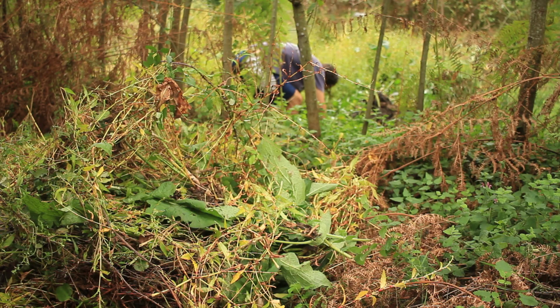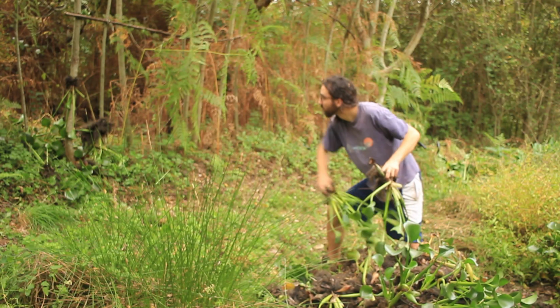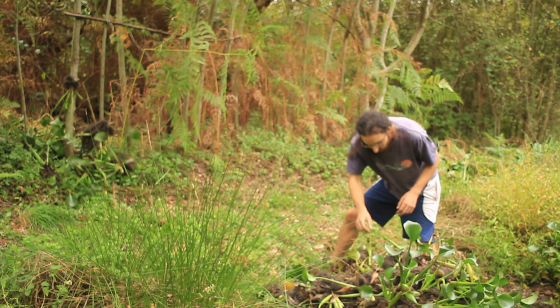For now, I'll mound up everything I take out of the pond, and I'll use them to make a very simple compost that will degrade and feed an apple tree that's growing right next door.